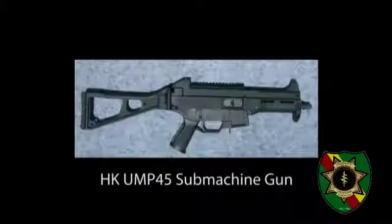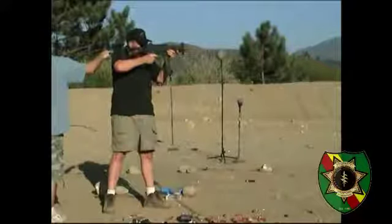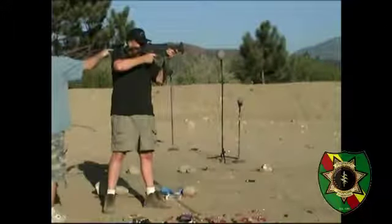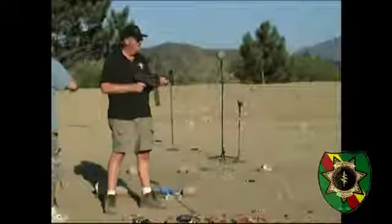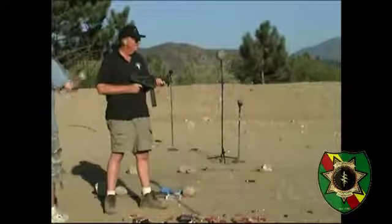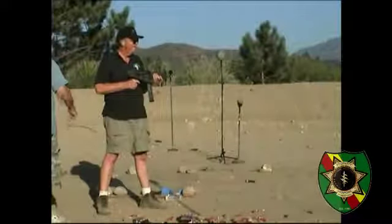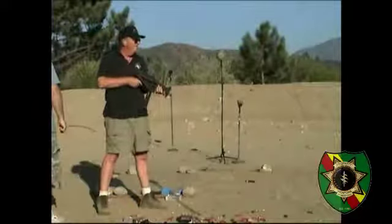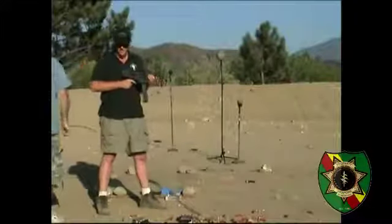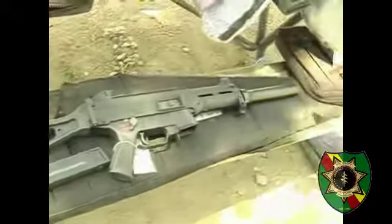This is an HK Heckler & Koch UMP 45 caliber submachine gun. This is the HK UMP 45 caliber, the same as the other one on the table, but this has a sound suppressor attached to it.